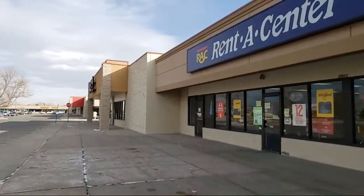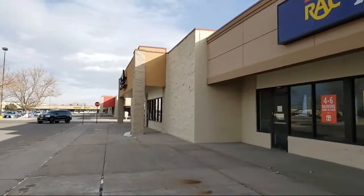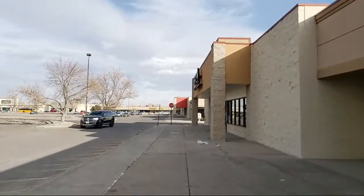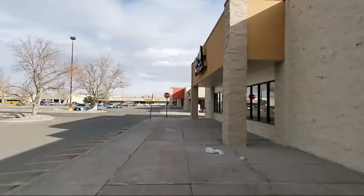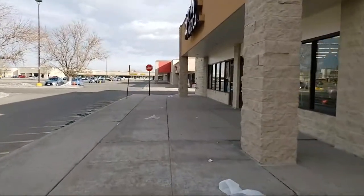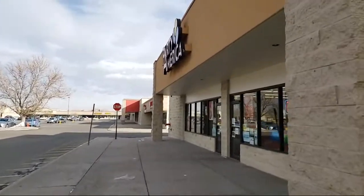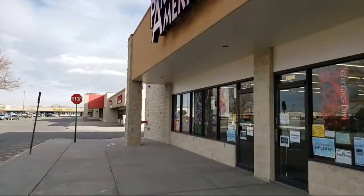Got Rennes Center. Thinking about putting my glove on my right hand or something here. My hand is getting cold. But then again, I got these hot hands, so I can just put my hand on it and keep it in my pocket, and it'll feel good. Got Party America. Looks like they're open. They were temporarily closed for a while as well.